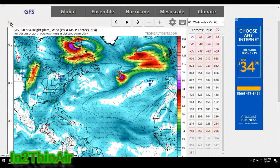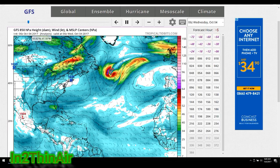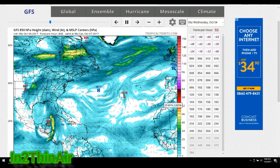Oop, got to back up for that one. I'll just hit play so the frames can load. Sorry about the flashing. I have no control over it. This is our 10 and 10% that just formed.